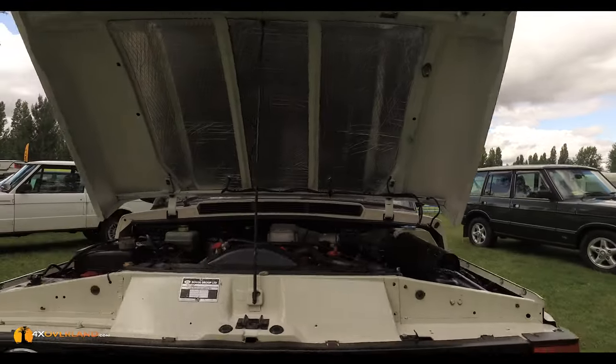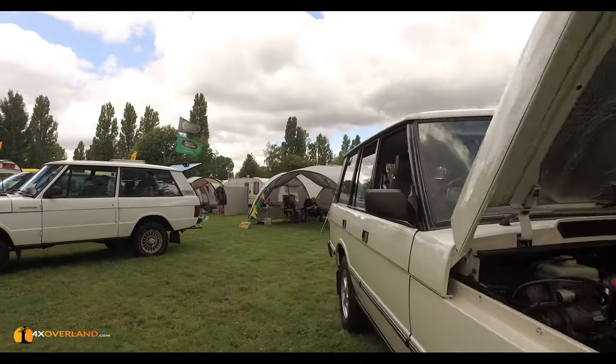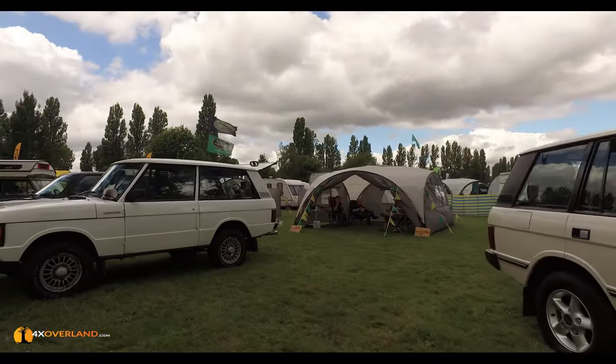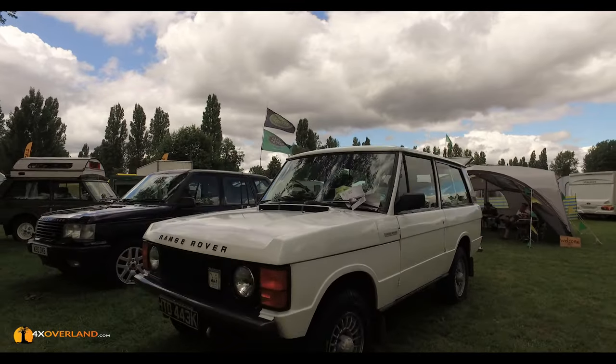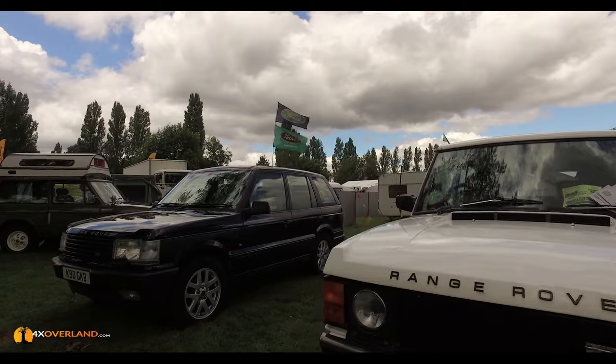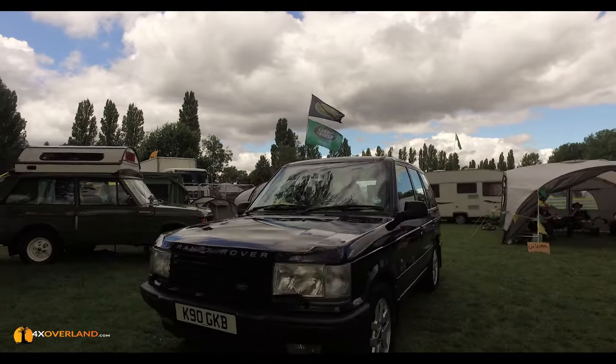More Range Rover classics. This is the Range Rover Register, a UK-based organisation documenting the owners of Range Rovers. I think they have a particular bent towards classics, and for that matter, so do I.